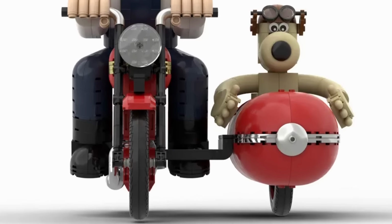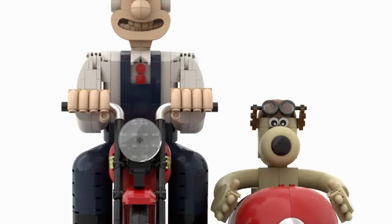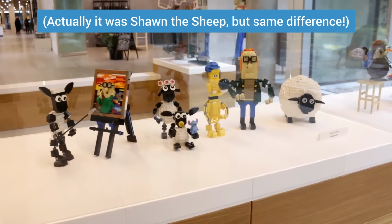When I first visited the LEGO headquarters all the way back in February of 2023, I want to say, they had there on display a bunch of different fan creations, and one of them was a brick-built Wallace and Gromit. And so this is clearly something that LEGO designers have been walking back and forth past for quite a while now, and just had in the backs of their minds.